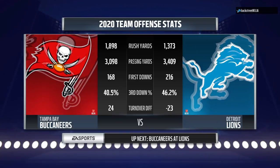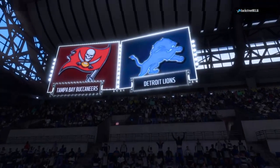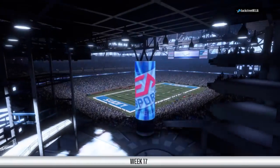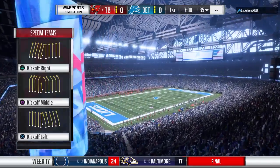Everybody, I'm Larry Ridley. Welcome to the NFL on EA Sports. Today we'll see one of the more dangerous passing offenses. The Lions are top 10 in passing TDs, and they'll go against the Buccaneers, who are very aware of what they'll be dealing with. All right, Larry.